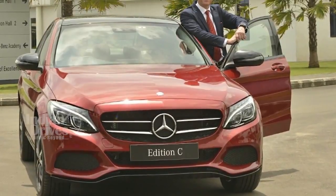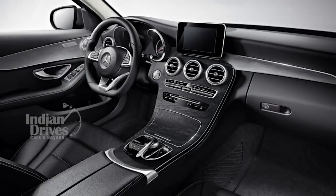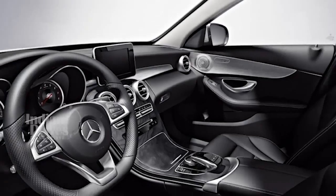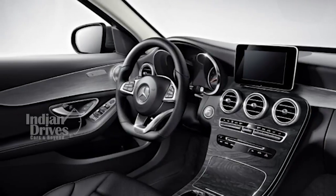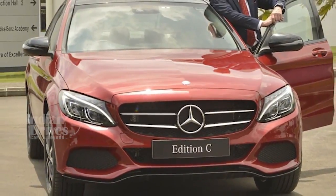The 2017 Edition C will also be differentiable with a shade of designo hyacinth red that is available exclusively on this trim level along with an updated interior package that now features a black ash wood trim on the center console and the dashboard. Other interior features include aluminium sport pedals and a set of projector lamps on the outside rear view mirror that projects the Mercedes-Benz logo on the ground while the doors are open.